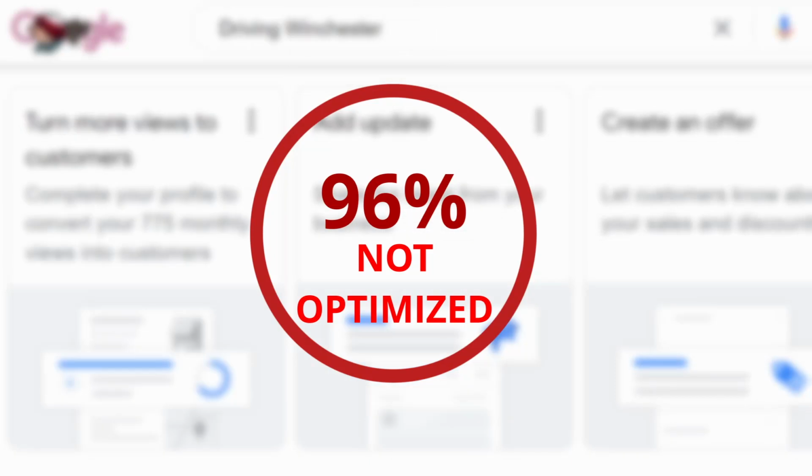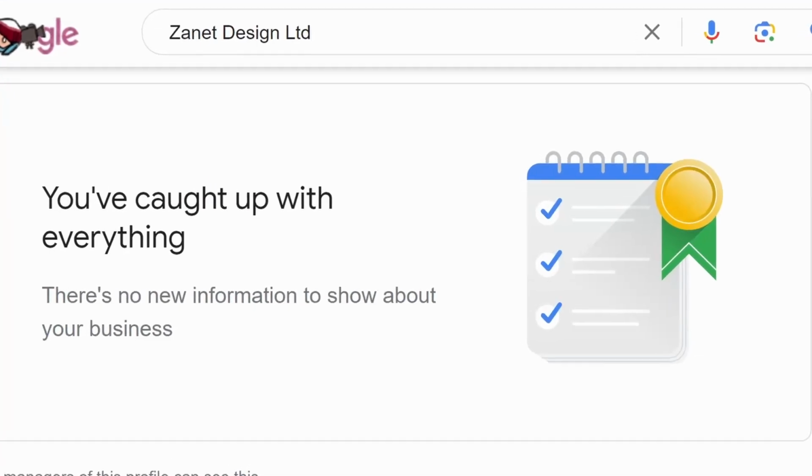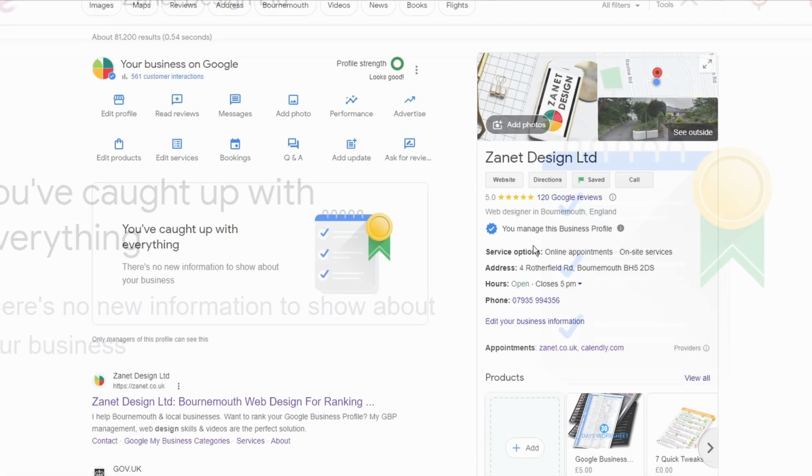Now bear in mind, 96% of businesses aren't doing that. So that's going to give you a massive jump ahead. And of course, the one that was doing it was this business. Yes, me, because I use this hack and it works. So now you're aware of the real basics that are going to get your business to a really good start in the new year.